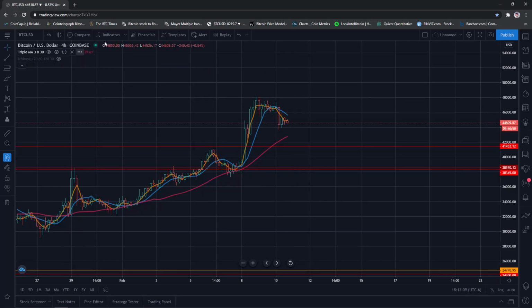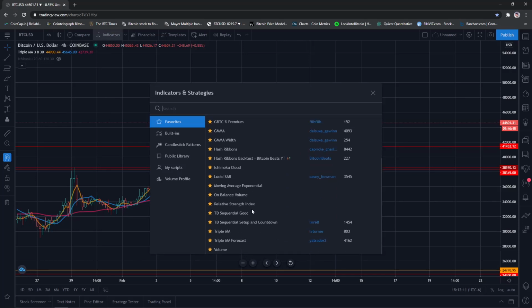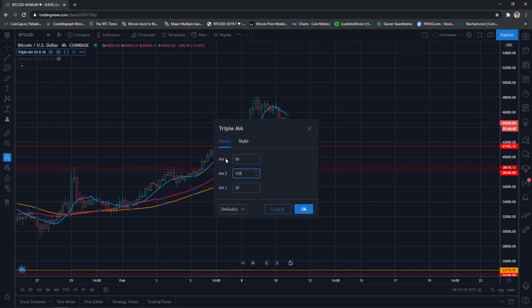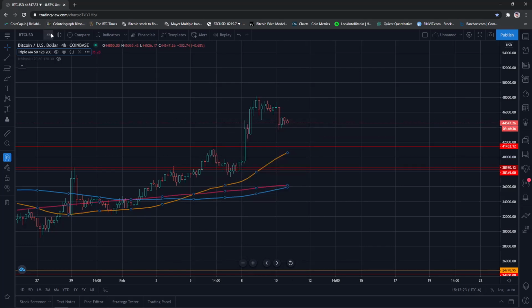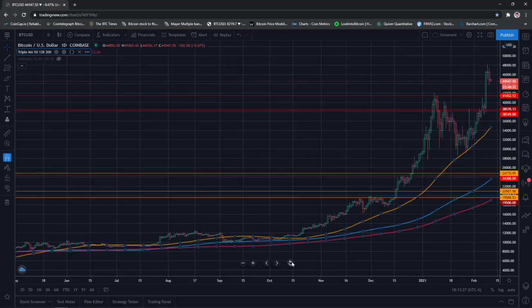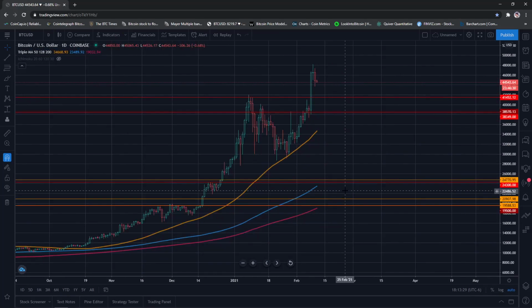But some level of consolidation would be good. So there are some other popular moving averages on the daily. They are the 50, the 128, and the 200. Ones that I haven't looked at in a long, long time, and I'm kind of curious to see where they're at. Wow, they are way down here. 128 is all the way at 23,000. That's probably not going to happen. Even the 50 is at 34.